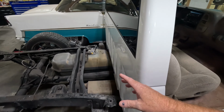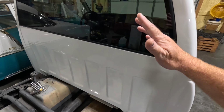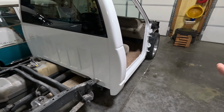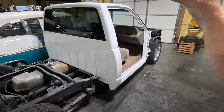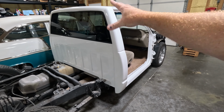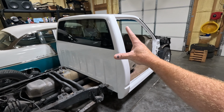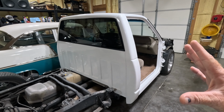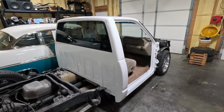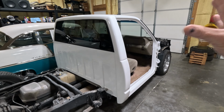Now, my back glass wasn't in terrible shape, but it had some scratches from people scraping off stickers and whatnot. And to be honest with you guys, when you get to a point where you're doing this much work, the back glass in these trucks is like 130 bucks, I think. Is it worth it to try to skimp on 130 bucks when you can have a brand new piece of glass that fits great? I don't think so. So yes, we did get new front and rear glass before I even drove it or got it home.